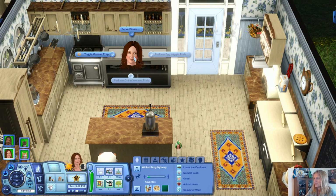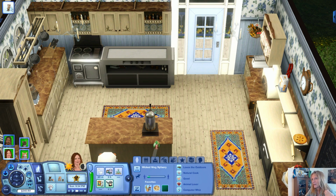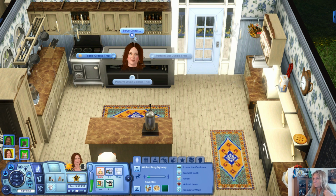We've got the grill. Look at this. Toggle a grease trap. Is that something we want to do? Perform onion volcano trick. Egg juggle trip. Okay, I don't know what this means, and I'm almost afraid to find out, but okay, serve dinner.